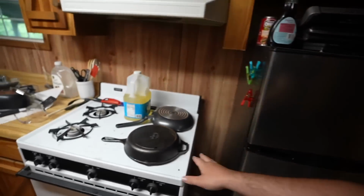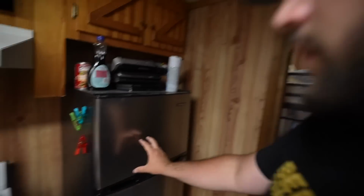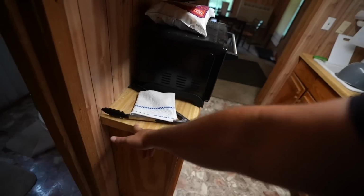We talked about maybe putting the countertop to go across here. So we have to get rid of this refrigerator because I need more countertop. Look at the countertop space. We ain't got none. And then this is like 12 inches wide.